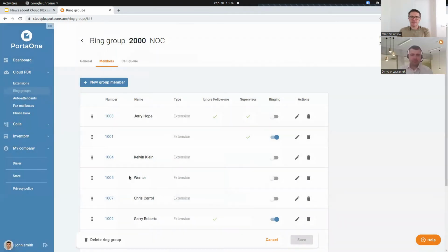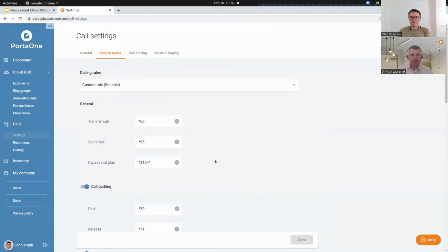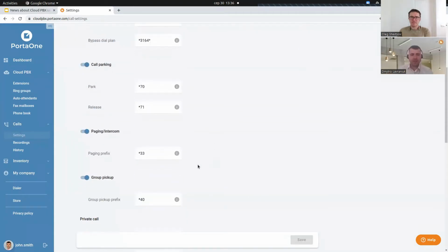After you have selected the authorized members, please make sure that the feature itself, named paging intercom, is enabled for the entire office. And then when an authorized user needs to announce some emergency situation in the office, for example, all they need to do is just dial the service code, which is followed by the ring group number.